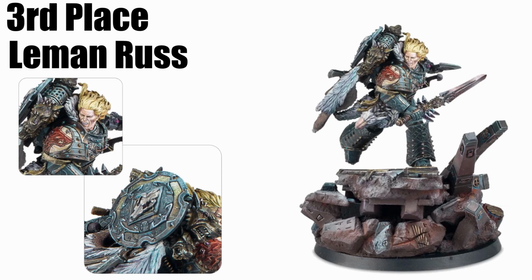And at number 3 we have the wolf himself, Leman Russ. And it was actually quite close between the wolf and Vulkan for 3rd and 4th spot respectively, but the wolf did just edge him out thanks to that awesome just about to jump off the outcrop pose that he has going for him. And you know, take a look at this, GW and Forge World, show them just about to jump, not mid jump or mid in the air. It just looks so much more natural and so much more menacing.